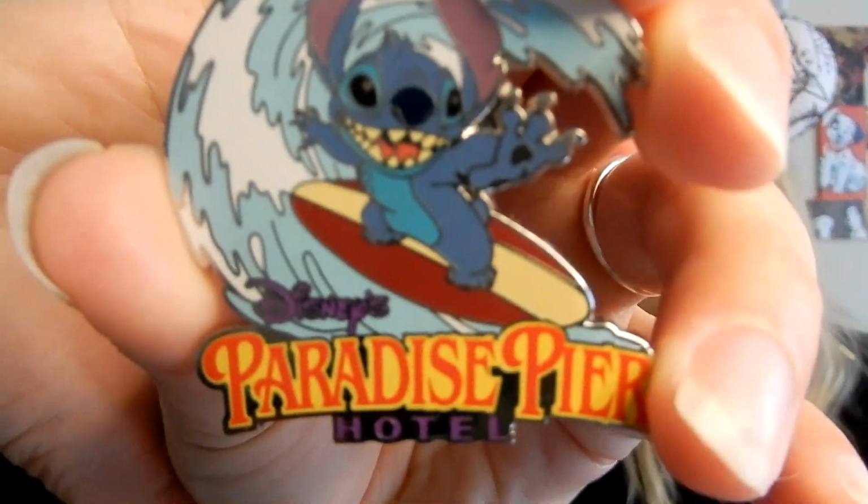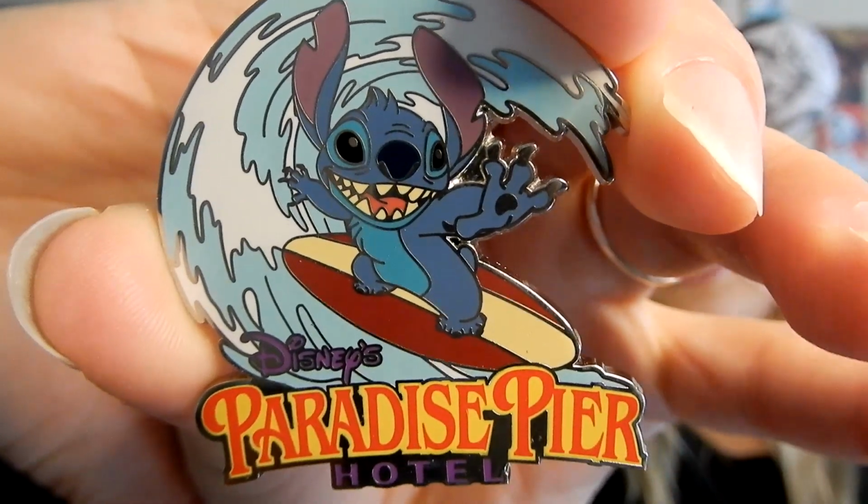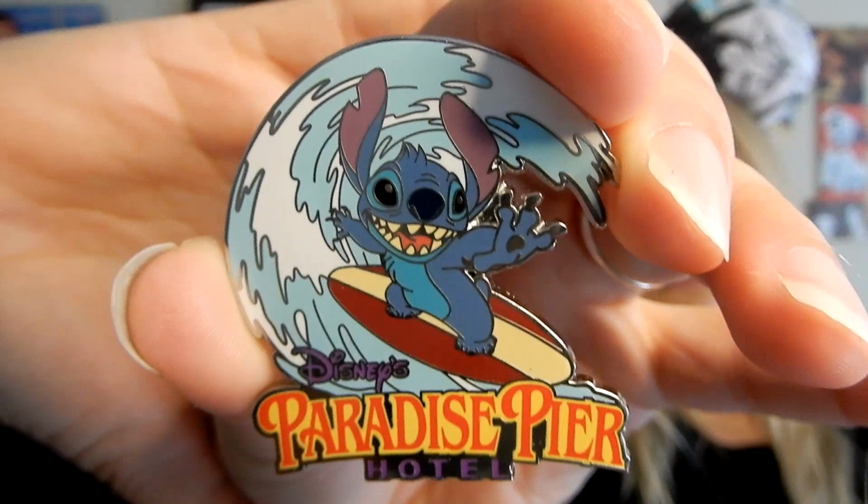So we actually only have one pin. We've only been to one hotel in Disney World and one in Disneyland. And when we went to Disney World, we weren't actually pin trading at the time, so we only have one. So we're sharing this one. And it's Paradise Pier. This was such a fun hotel to stay in at Disneyland.